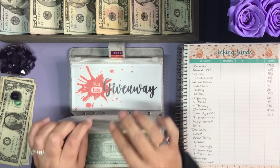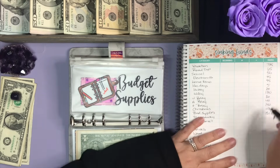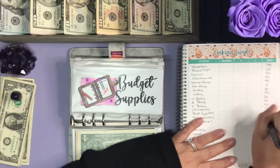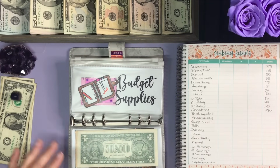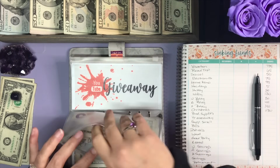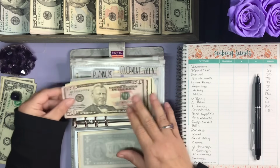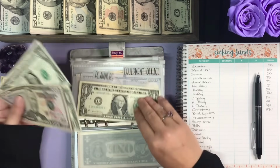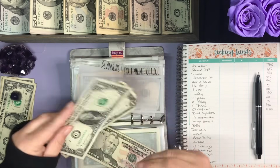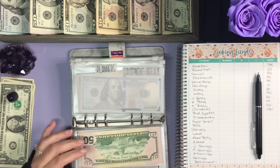All right, budget supplies. Why is this on budget supplies? Oh, I wrote down taxes. I even said I'm not going to write it down. So 1511. Sorry, I'm shaking the camera. My bad. All right, 1511 in taxes. Let's go into my budget supplies. So for stickers, we have $50. Probably should put more in there because I think that's not going to cover what I need. All right, so $50 there.